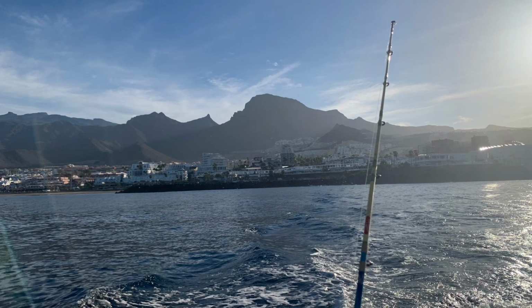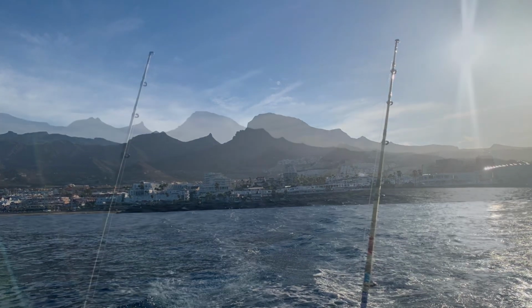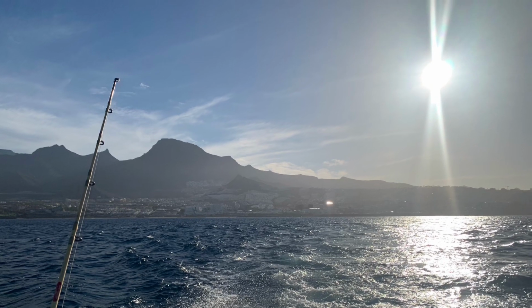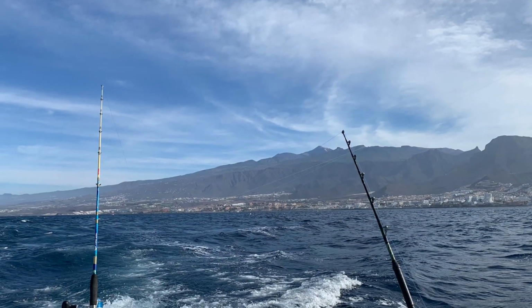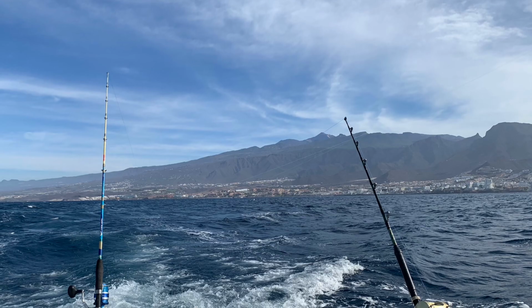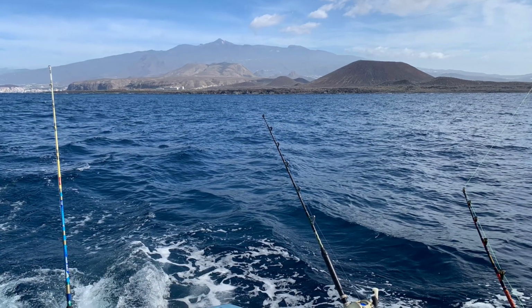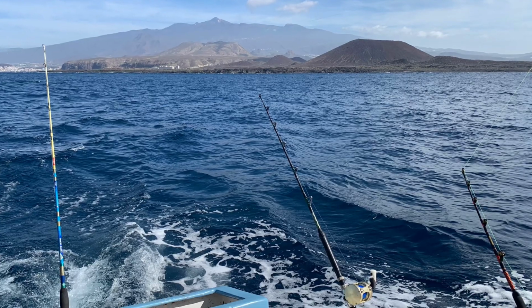You can see here as you pull out of the docks, stunning Mount Teide National Park behind us, which I went up as well. That was a good trip. It's all volcanic up there, and stargazing I really recommend if you go. The canopy is amazing. You can see the Milky Way and shooting stars and stuff.